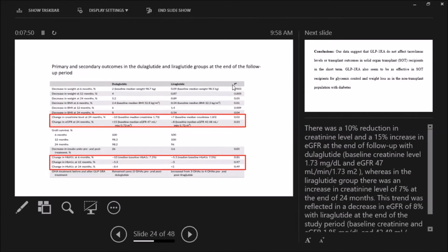However, after the end of the treatment with both drugs, there is a change in GFR and creatinine in favor of dulaglutide in comparison to liraglutide. However, this change was not significant, and it was not related to the change in body weight and BMI. So the protection of the kidney by this group is not related to body weight and BMI, and not related also to hemoglobin A1C.